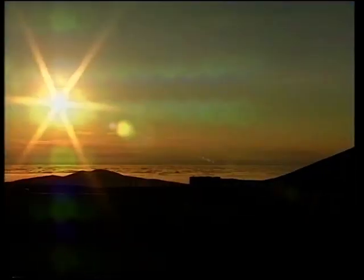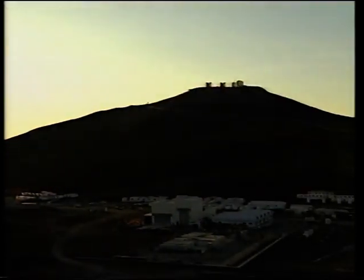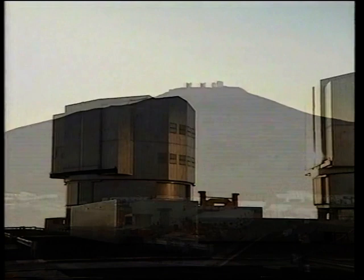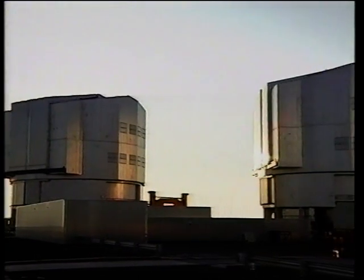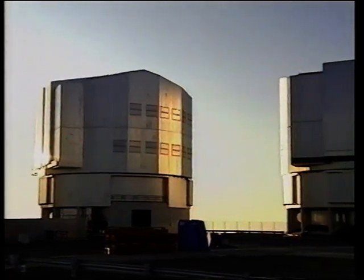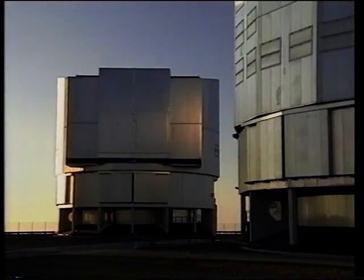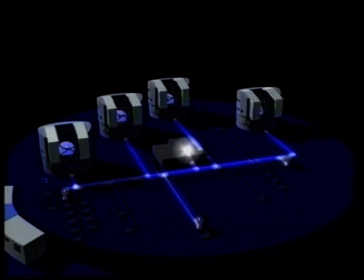In Chile, in the Atacama Desert, where it rains on average only once every 100 years, the air is particularly clear, still, and dry. Here we find the 4 8.2-meter mirrors of the Very Large Telescope, or VLT. Each has produced many breathtaking images of faint, distant objects. But by next year, the light from these 4 large mirrors will be coherently combined by an interferometer. And in this mode, the telescope will operate as a 120-meter mirror with an angular resolution of 1 milliarcsecond.